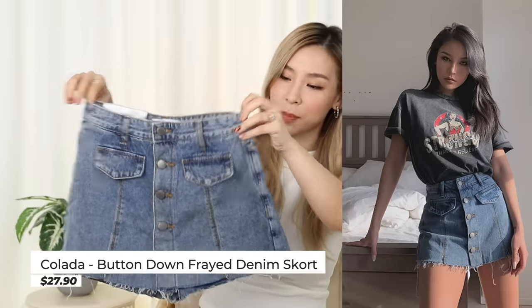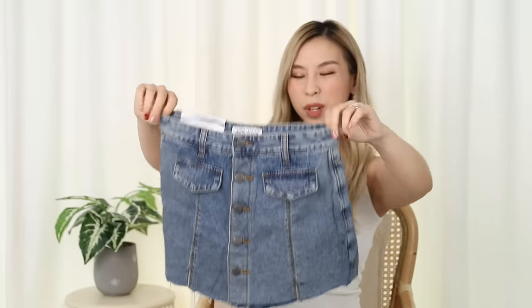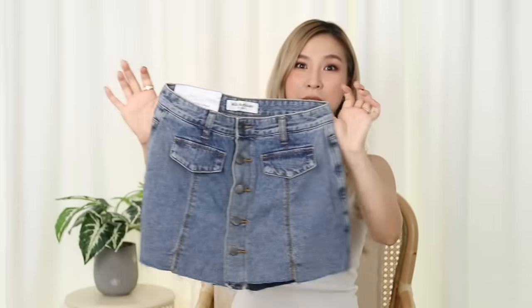This next piece is from Collada and it's a denim skort. So it looks like a skirt, but it's actually a pair of shorts. This was $27.90. So again, pretty affordable, I feel. And I got this in a medium.